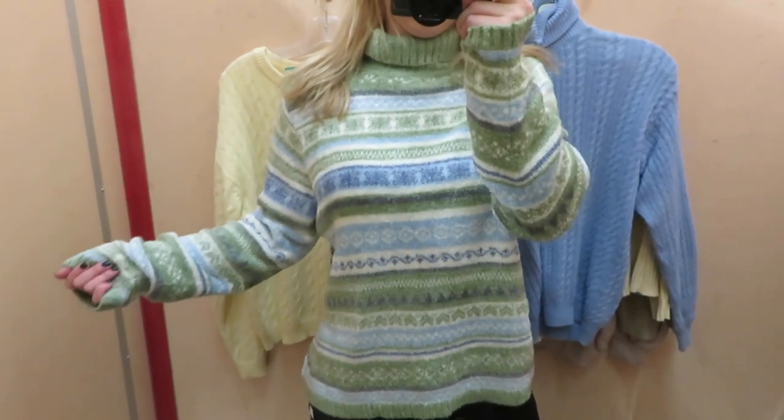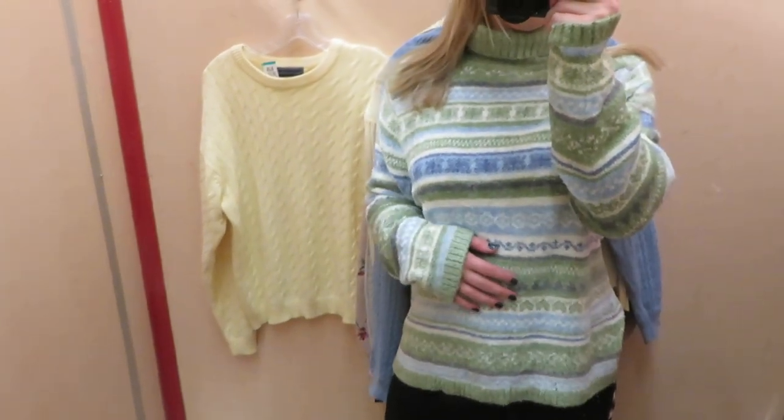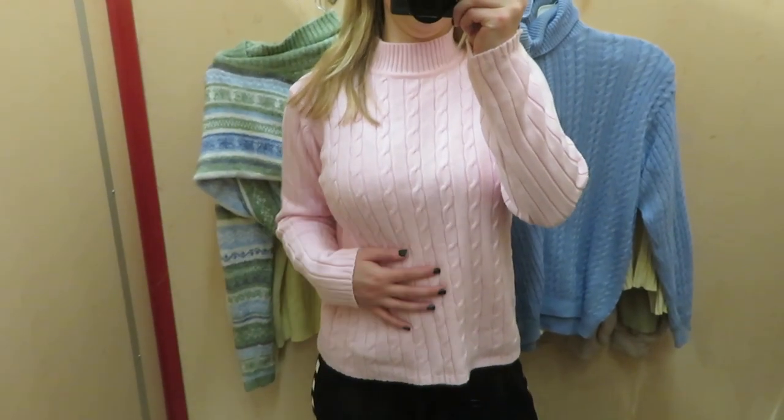Okay, so this one's the opposite. I actually didn't love it on the hanger and I love it on. I think it's so cute and it's so soft. The perfect little pink sweater. I love it.